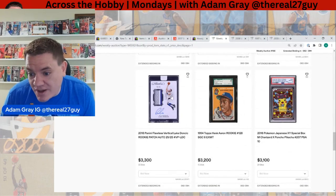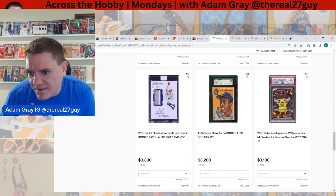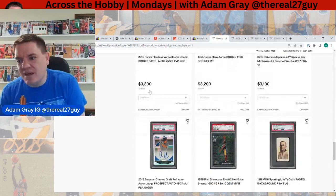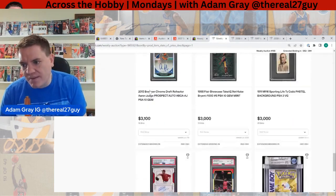Oh, I love this Luka. This is the game used Flawless RPA, and this is the best one in my opinion. It's a great image of Luka. It's flying through the air. Number 225. This one's still in the Panini encasing. I personally would prefer that over the graded card. I love that it came out of the pack that way.